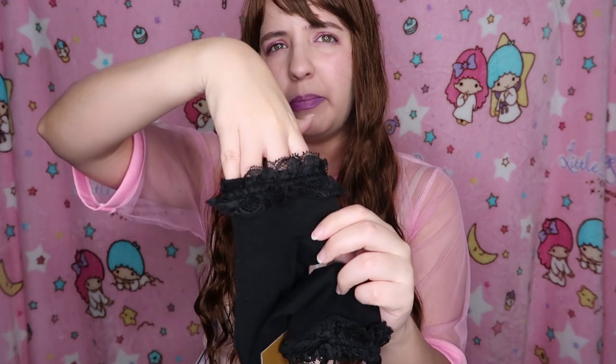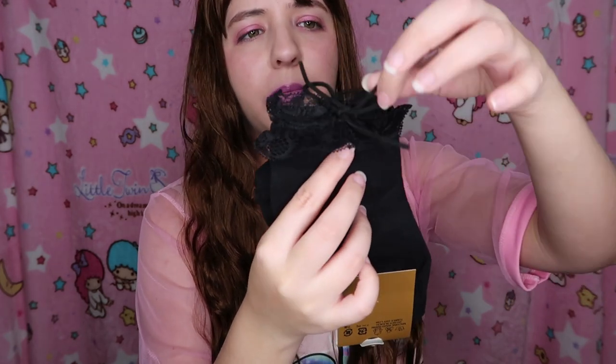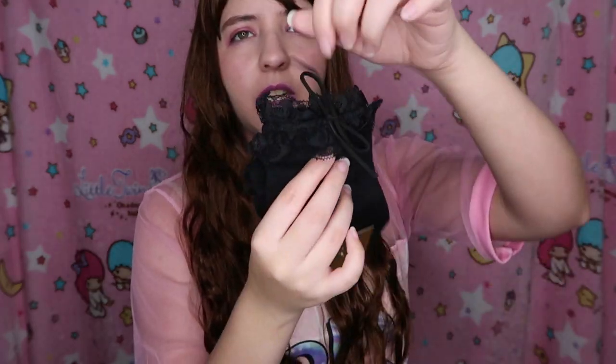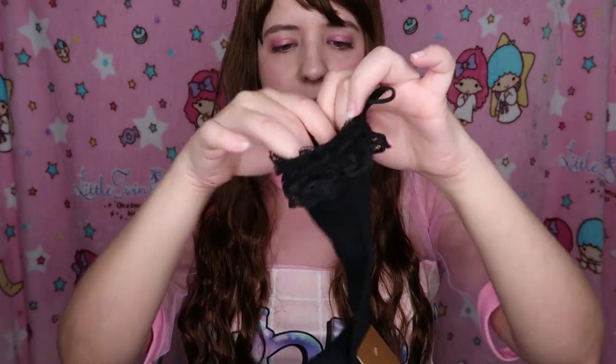This next item is a pair of socks. These are short and these have laces. I never had a pair of socks that were kind of Lolita-ish. It has the laces, and over here we have a ribbon made out of rat tail. They feel very, very good, and they are quite stretchy.